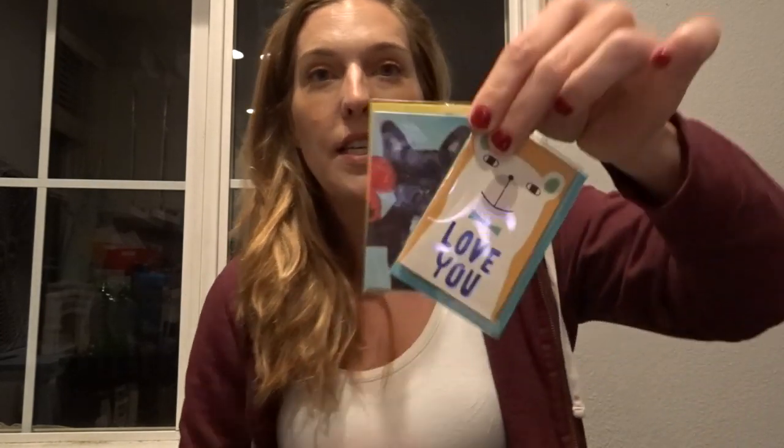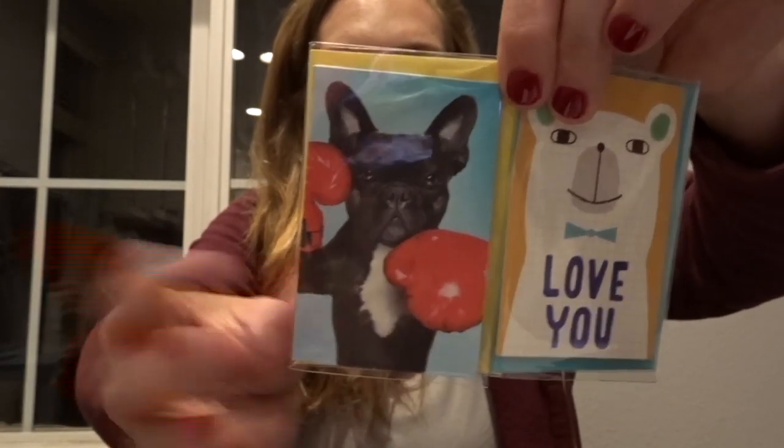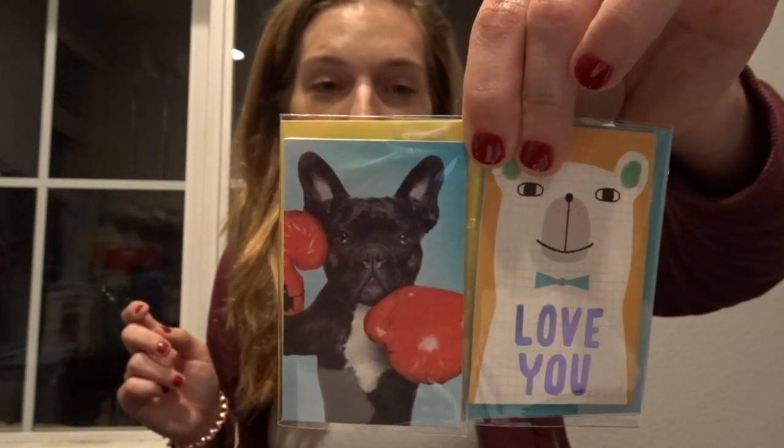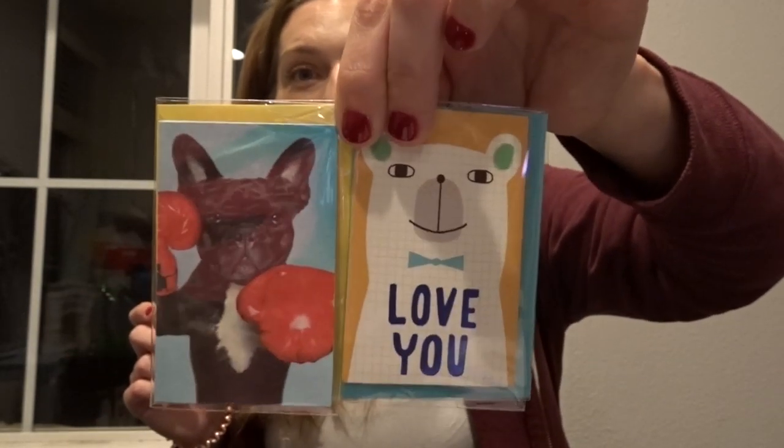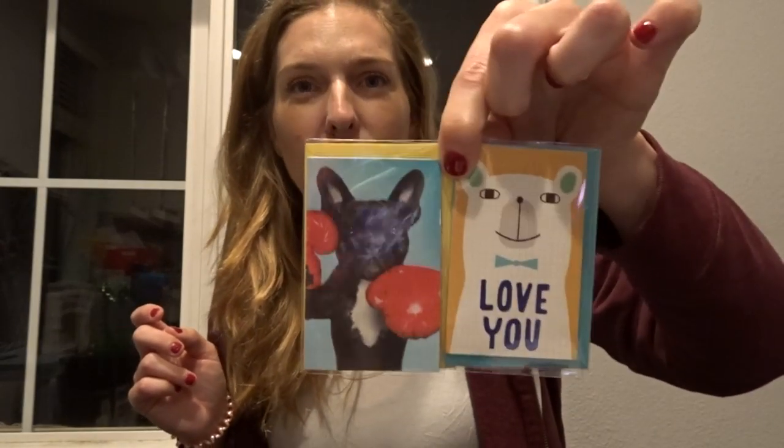Now I also had a CRT for $2 off two Hallmark cards, and I found these little cards in the checkout. It's just a little card, big enough to fit a gift card in. I thought that this was super cute. So I got this little polar bear, and then I got this little boxer, what is this? A boxer pug, something like that. I don't know what kind of dog that is, but they were $1.99 each at the checkout. So I got two of them for $3.98, is that right? Yeah, I think that's right. And then I used the 2 off 2 CRT.